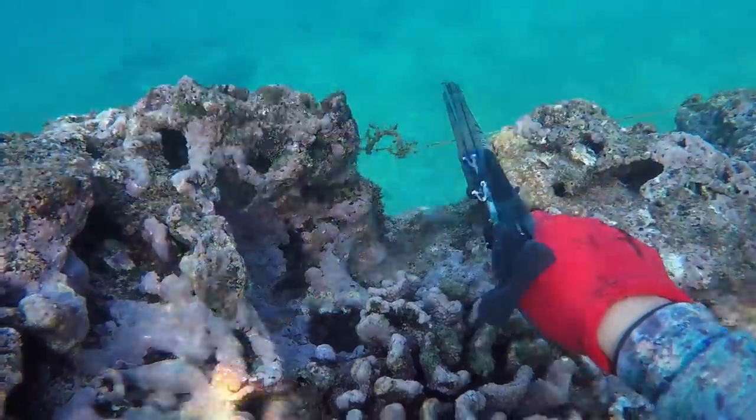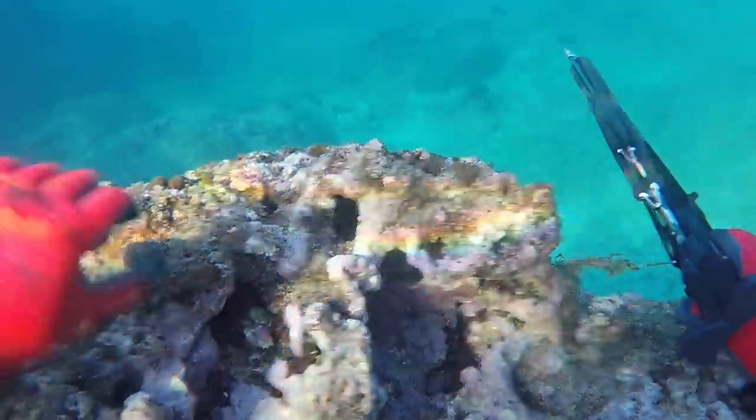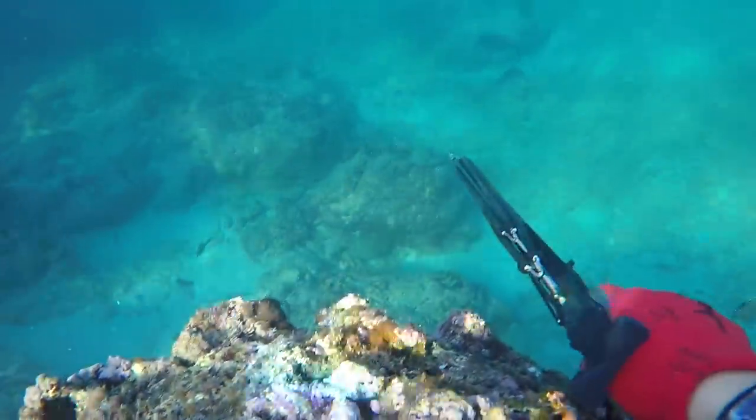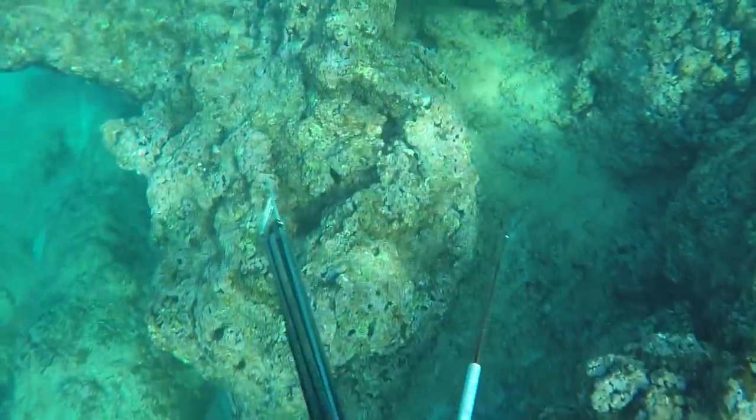The surf report said 2 to 3 feet, but really I think it was lower than that. And it was also really light winds, anything under 8 miles per hour. Variable winds, super perfect conditions. Really excited to share the rest of this dive with you.